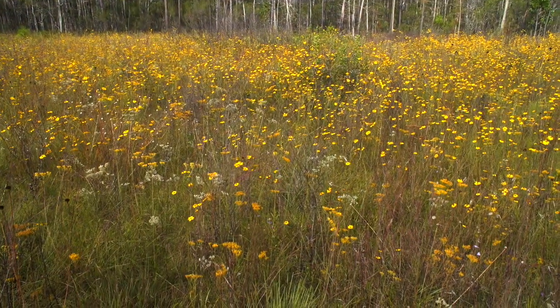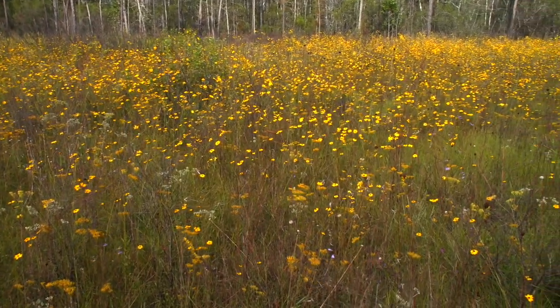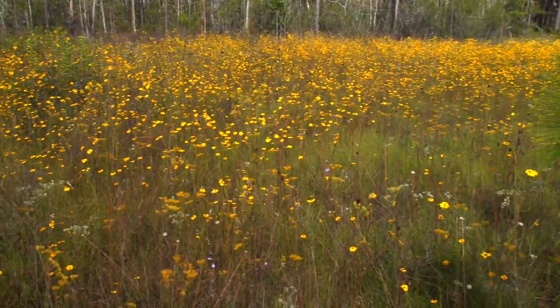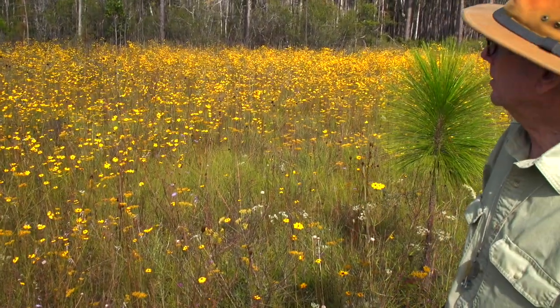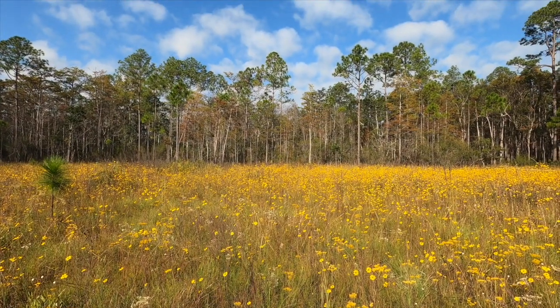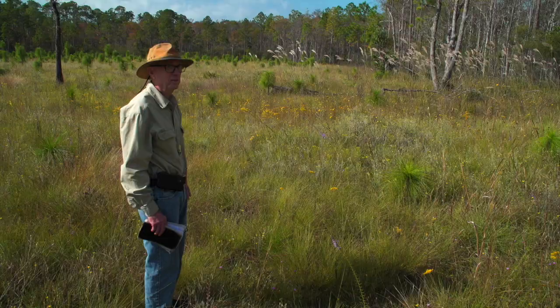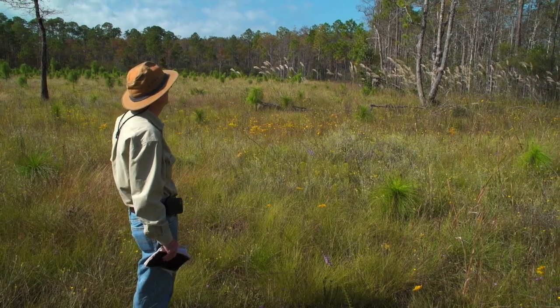The scene in front of us here is composed almost entirely of the Texas tick seed, a coreopsis. This is how thick it can occur on wet prairies like this one, a wet prairie running over to a cypress head. Another characteristic scene in the Florida Panhandle, first the trees.